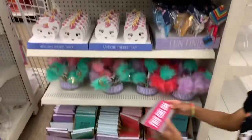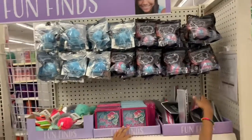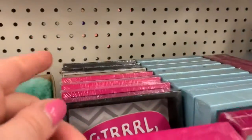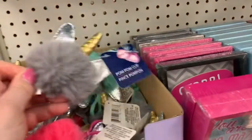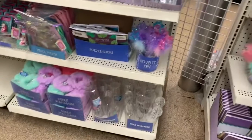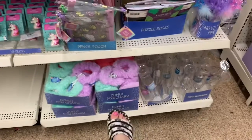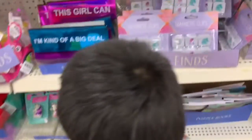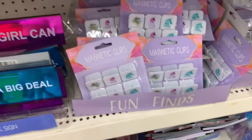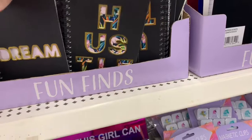A new section is called Fun Finds. And these are some cute little things. The unicorn. Those are cute little trays, huh? Look, a donut pom-pom, Malik. Right there. Look at these little clips. They're magnetic clips. Look. A donut pom-pom. Yeah. I like it. These are cute, huh?